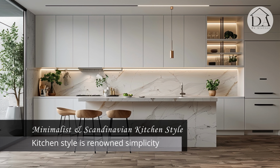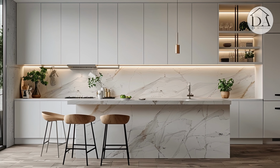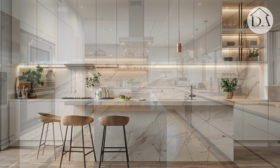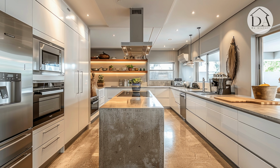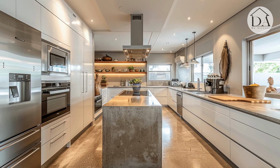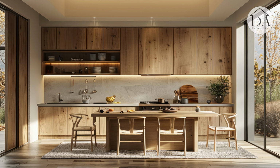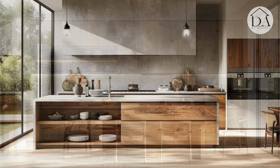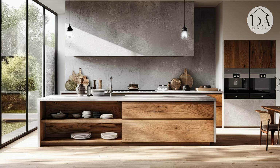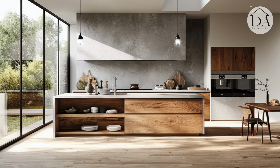Minimalist and Scandinavian kitchen style. Scandinavian kitchen style is renowned for its simplicity, functionality, and aesthetic appeal. It originates from the Nordic countries, Denmark, Sweden, Norway, Finland, and Iceland, and embodies the principles of minimalism, natural elements, and practical design.